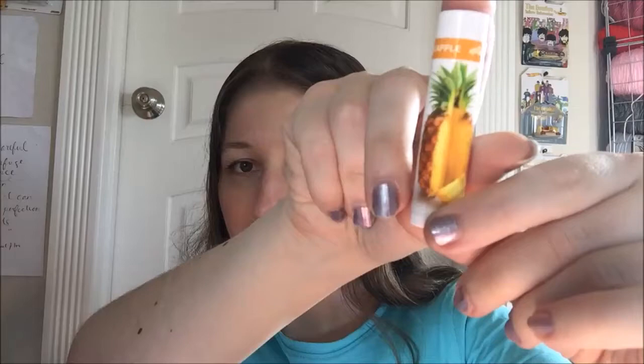So first things first, this is by, what is the brand on this? I think the brand is Hawaiian Bath and Body, and this is in pineapple. It's got a cute little pineapple on it. So there's that one. I've actually never heard of this brand before, so I'm not sure how they are, but it looks like they're organic. So sounds like they should be pretty good. So there's that one.